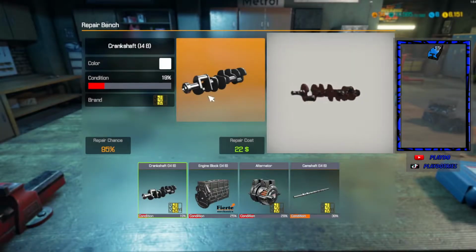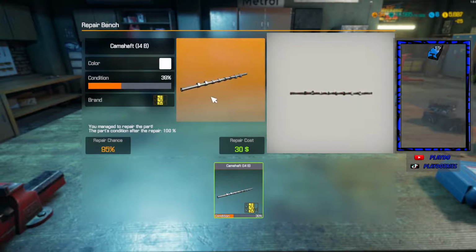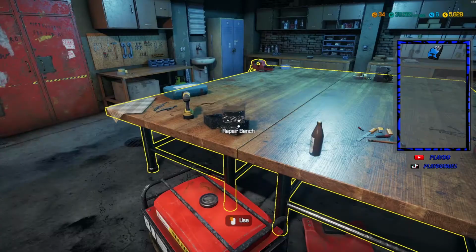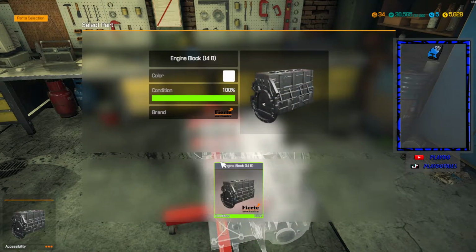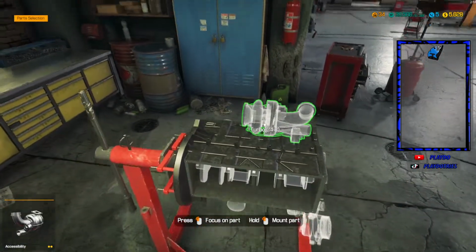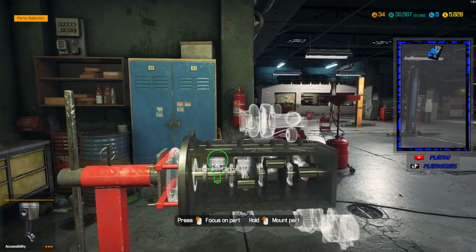Let's see what we can repair. Oh, yes, we got the engine block. Camshaft, it's alright, I guess. Wish I would have got that engine head as well, but the engine block would do, because that's a big starter with the cache. Sort of, oh my god, there's a turbo on it! Let's go. I've never actually fixed up a turbo car.